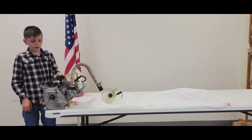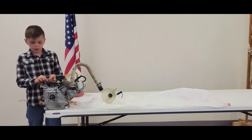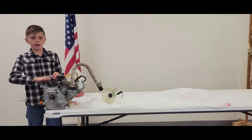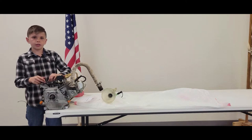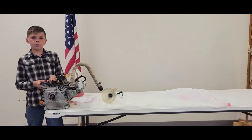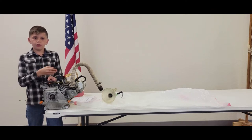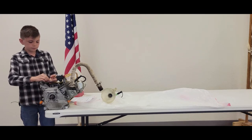Now I'm going to explain why you need to change the oil in your motor. The reason is because over time it will collect dirt and metal. The dirt and metal will start scratching components inside of your motor, and once it does that, your motor won't run properly and the parts of your motor won't move right.